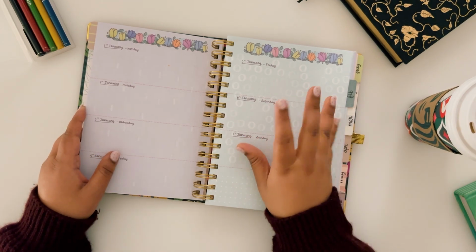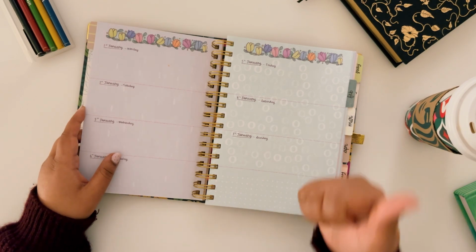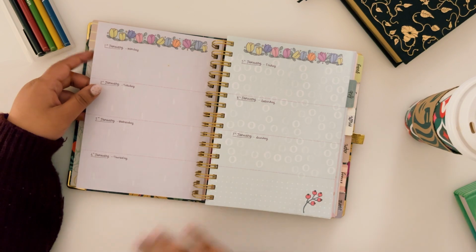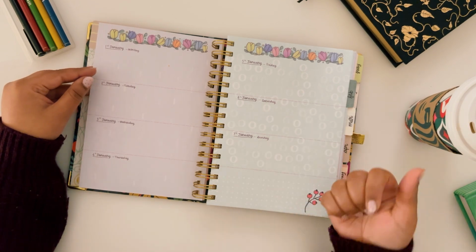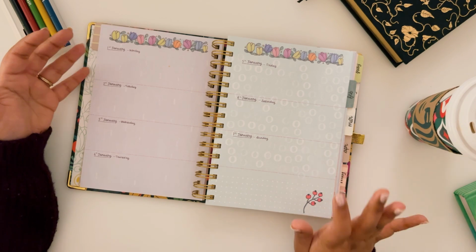If you have missed a day, make sure that it's a bit intentional, like either you weren't feeling up to it, you weren't feeling well, or you were traveling during that time. So make sure the reasons why you're not using a planner is intentional, or there might be some days where you just don't feel like using it, and that's perfectly all right.